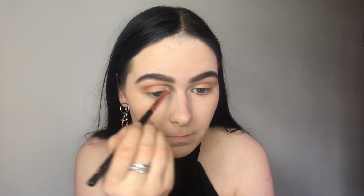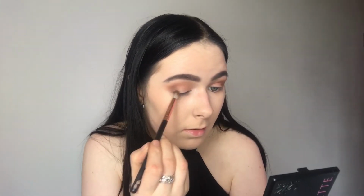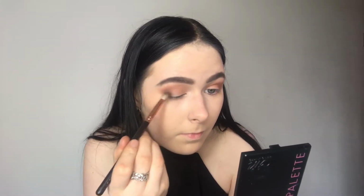The darker brown shade, and pop this onto the outer V and through my crease. Just like so, and then I'm going to get the black shade at the end. Why have I buttoned down there? It's not a black shade. I'm going to use this black shade at the top, and again just place it on the outer corner, make it a bit smoky. Like so.